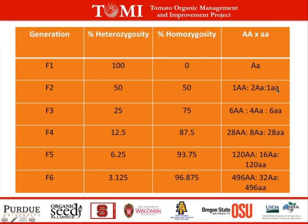And now the only gametes that those can produce are big A's or little a's. So if we self that again, all of the plants that have big A or little a will produce big A or little a plants. So in every generation of selfing, you get 50% increase in homozygosity. So if we take that F2 plant and we self that again, now in our third generation, we've got 75% homozygosity. So that means, again, we've increased our proportion of big A or little a plants.